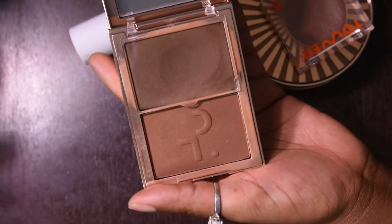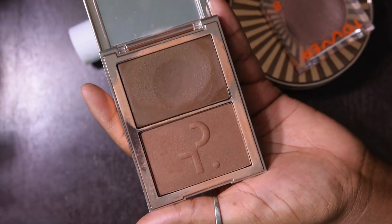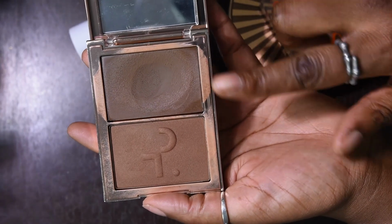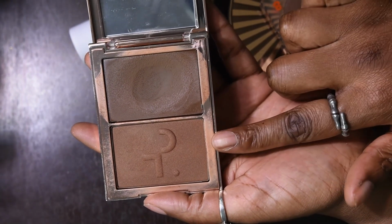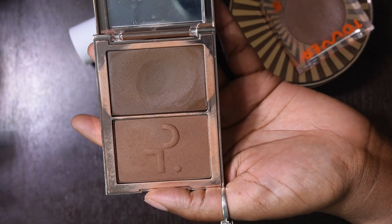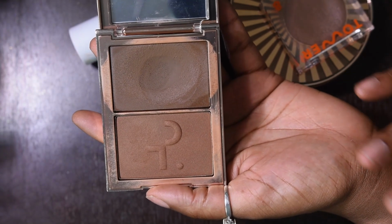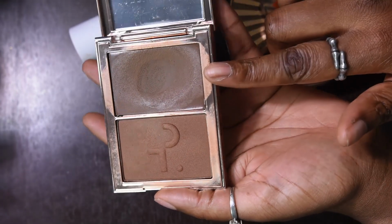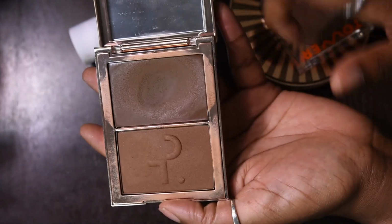I am going to keep this as well. This is from Patrick Ta, and this is in the shade She's Chiseled. You get the cream bronzer and the powder bronzer. This powder bronzer does give off, in my opinion, a little bit more of a yellow based undertone, so I really do enjoy it, and I just enjoy the formula overall. As you can see, I have a nice little dent here in the top cream bronzer as well, so definitely keeping.